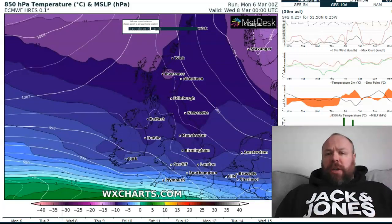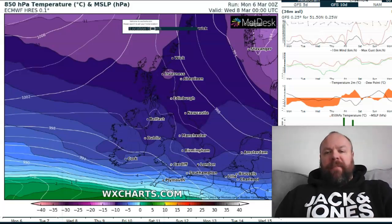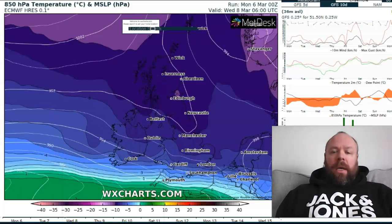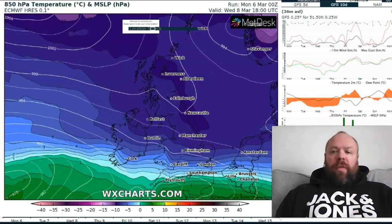Of course, with March sunshine at this time of year, without any sun and some relatively light winds further south, you're still going to see a recovery in the temperature. But I think further north, with the stronger wind and the frequent snow showers, the temperatures are going to struggle to get much above the freezing mark. But we're going to see, of course, the temperatures drop significantly during the overnight period.